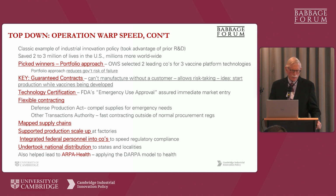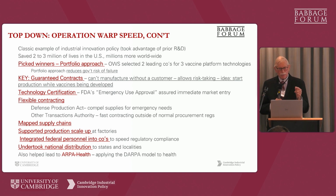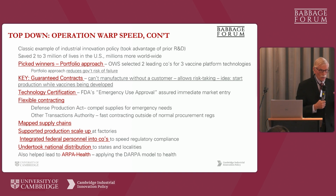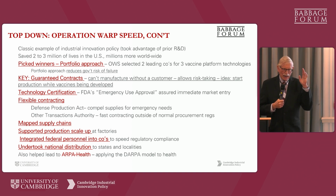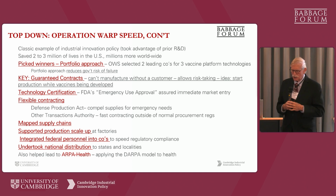Another element of Warp Speed was technology certification. Our Food and Drug Administration, our drug safety entity, issued emergency use approval to the new vaccine candidates that qualified as safe and workable. That approval, that certification, that validation assures virtually immediate market entry. Only in the life science territory, only in the health science territory, do we have this valuable market-creating tool of certification and validation, and Warp Speed used that.